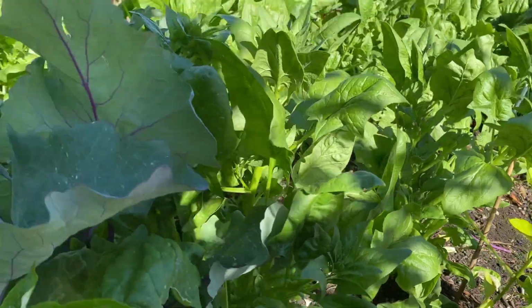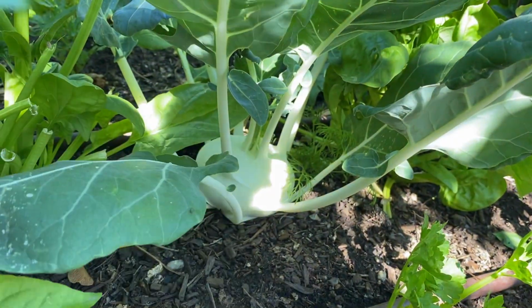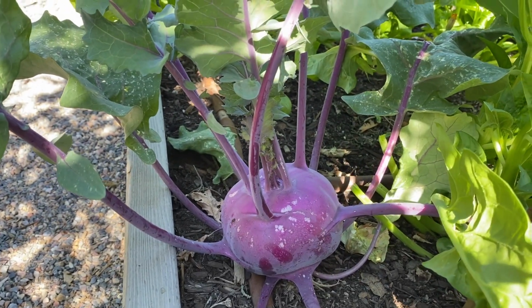So we'll just cut all of that out, and we can blanch it or eat it, blanch it and freeze it, that is. And then there was also kohlrabi in there, so let's see if we can get a cool shot of kohlrabi. There's the white variety, and look at this monster purple variety.